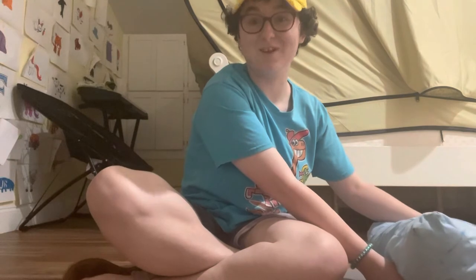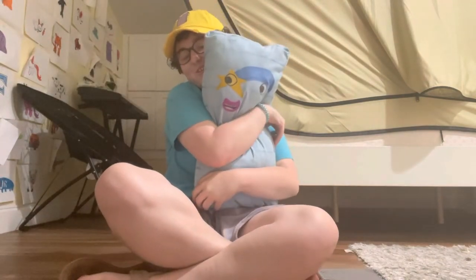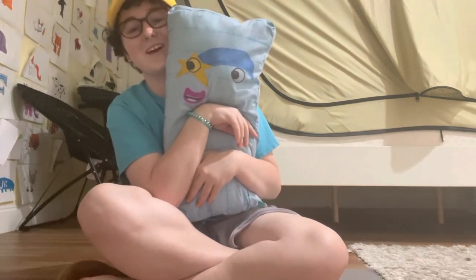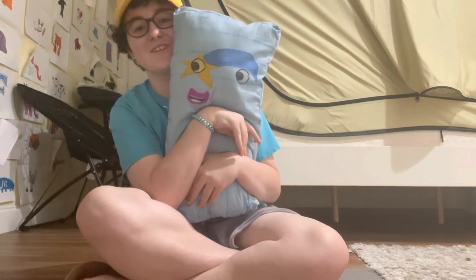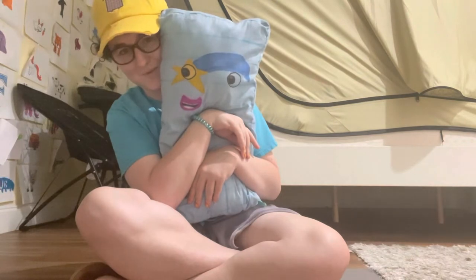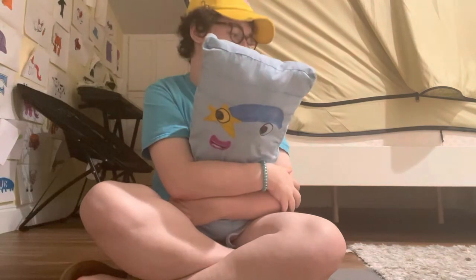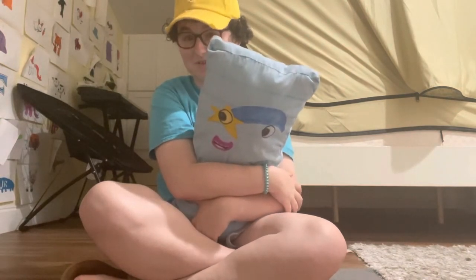I bet you might take a guess of who this is. 50. She actually is also one of my TikTok followers, if you guys did not know that. I also forgot to mention that 60 is one of my TikTok followers too. I did post a picture of 50 with some of my other plush number blocks. These are handmade number blocks plushies. I actually have four number blocks plushies.